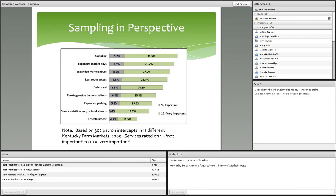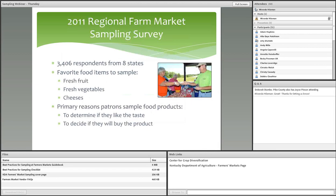That fact by itself underlined for us the need to go back and understand whether sampling is important, if vendors are questioning it. At the very least, patrons coming to the market are saying this is the most important thing we're looking for amongst these services. We really want to find a way to make sampling more readily available at our markets. So we launched into a much more ambitious study looking at over 3,400 visitors coming to farm markets across 8 states and found lots and lots of great information about sampling.